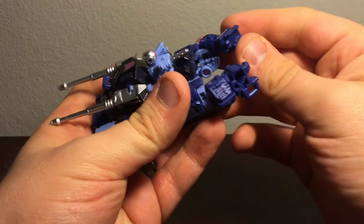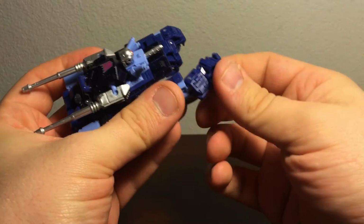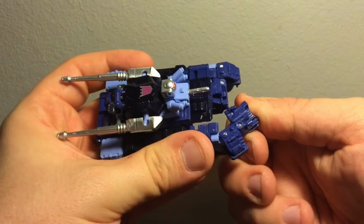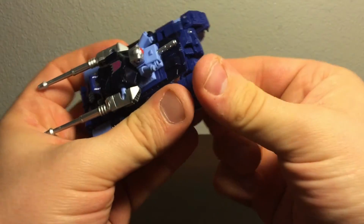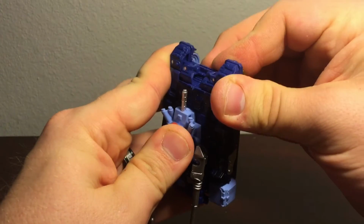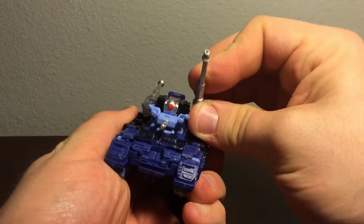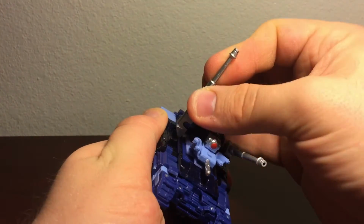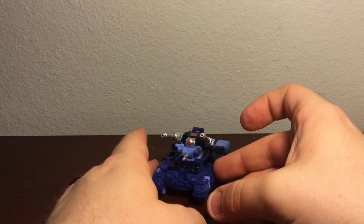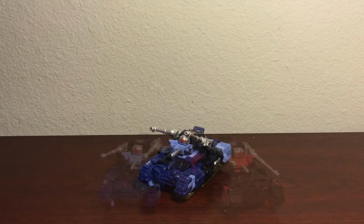Next, we're going to fold, this part is on a double hinge, so there we go. Fold the wrist in, then fold in part of the elbow. They simply go right up here. They snap together. And simply rotate the cannons around. There you go. There's the basic transformation for both figures.